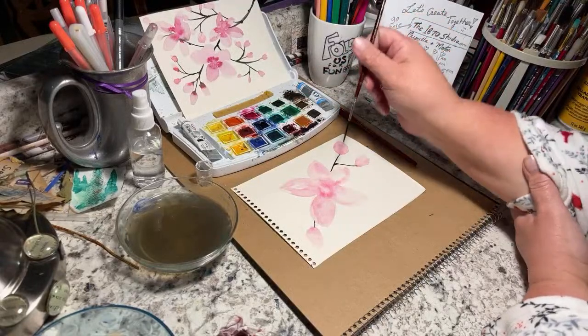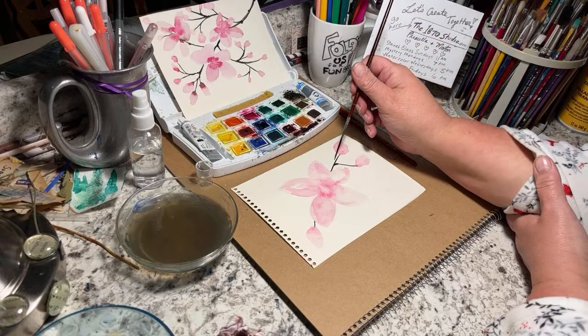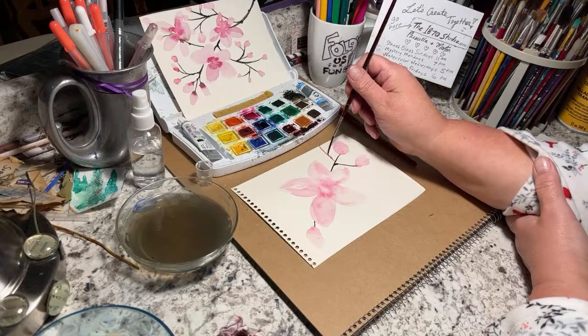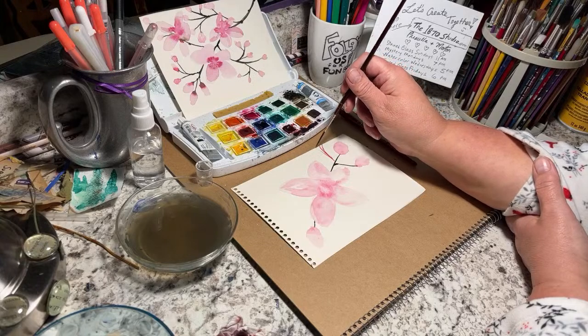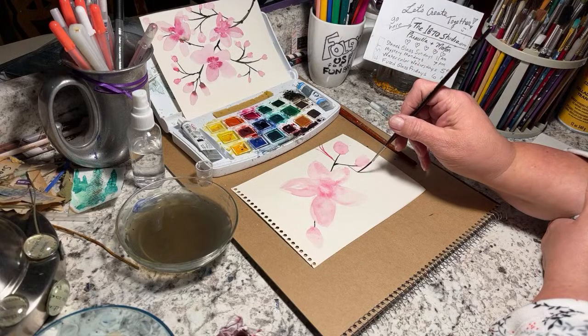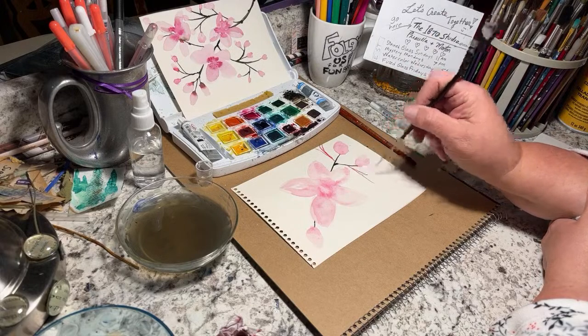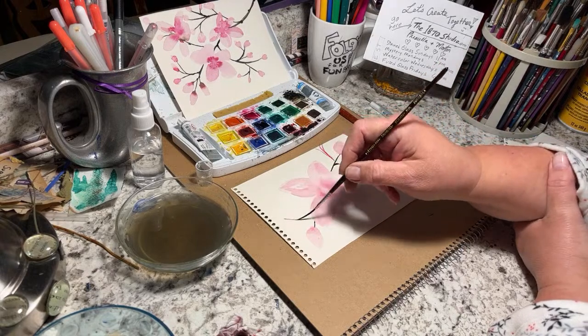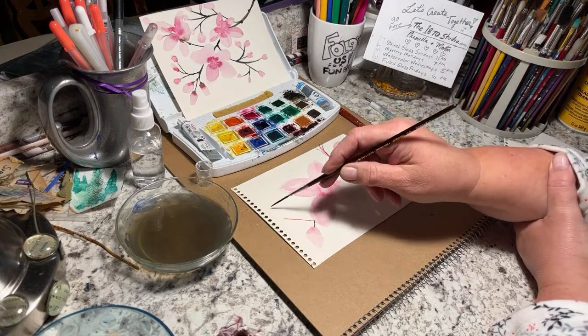Now we're going to go back in our red, because here we're going to have a cluster coming out. We're going to have a cluster coming out of more cherry blossoms, and they're going to be red.